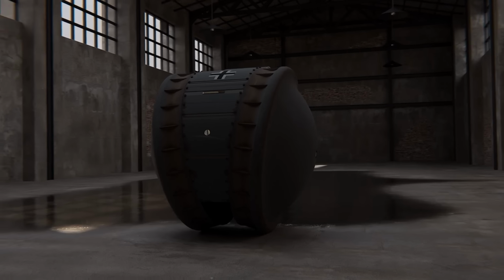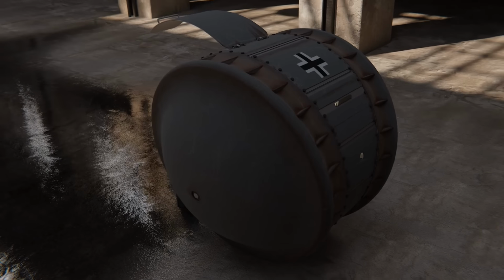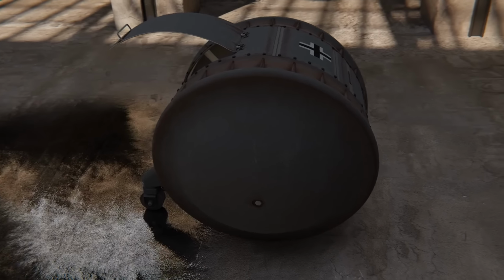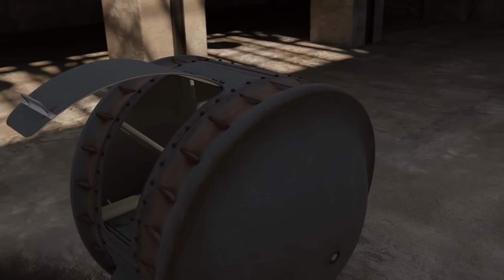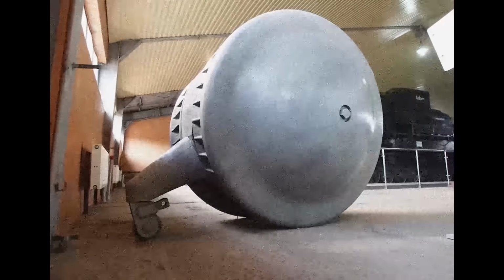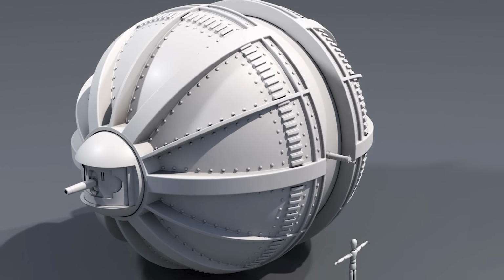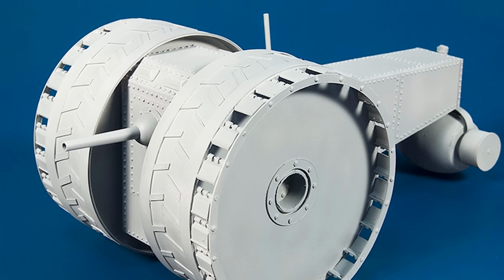This vehicle remains one of the biggest mysteries that we've ever covered on the channel. There is virtually no documentation that covers its true purpose and development, and only one was ever discovered, so we can only speculate and draw our own conclusions. But the fact that one was discovered means that this wasn't just some paper project. What we can say for certain is that this isn't the first spherical tank design ever done in history.